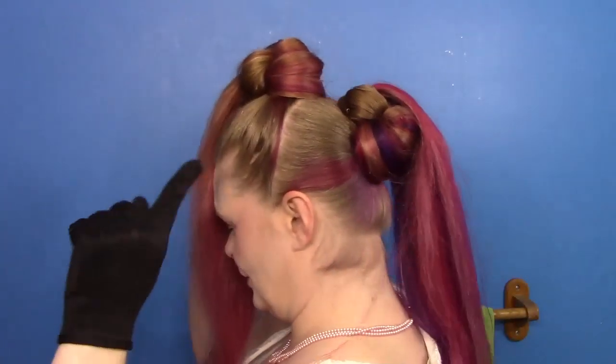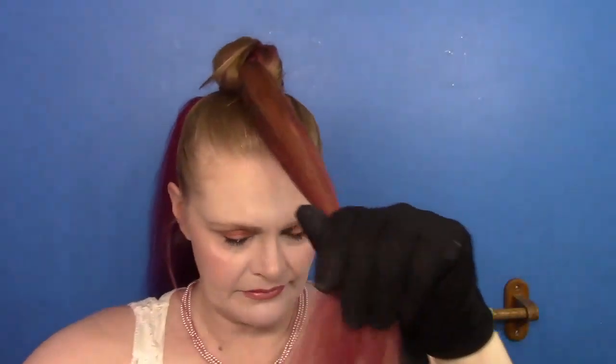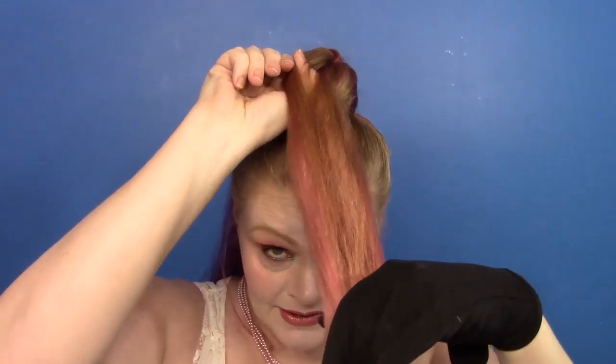Now, I know what you're looking at. You're looking at the lines going, ooh, it's all gonna be covered. Hopefully. If I am able to make this vision come to fruition, it will be all covered up. So, we're gonna start curling. Yeah, that's it. We're gonna curl small sections on our little wands.